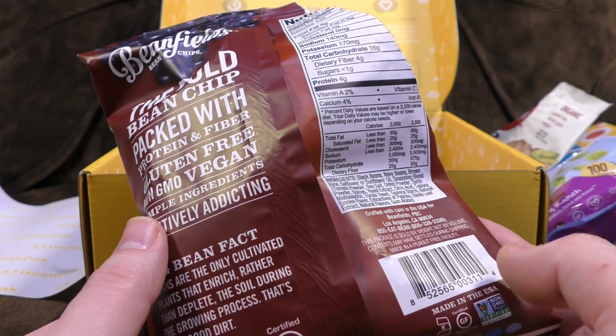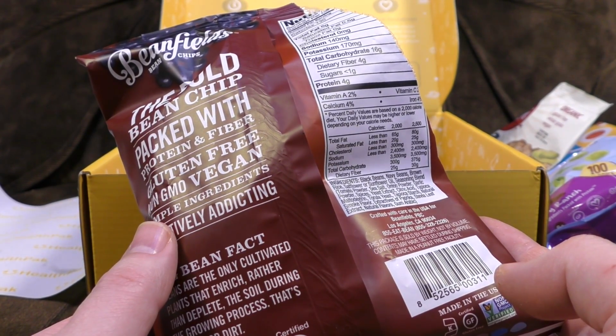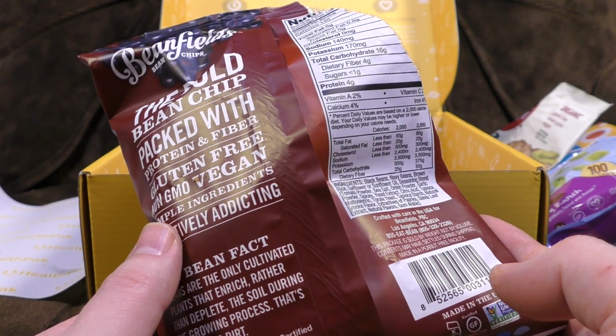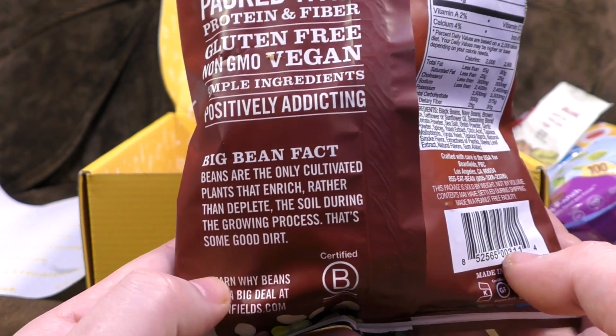These aren't great. They don't really taste of anything. There's a very slight barbecue-y sweetness to them. That's it, really. That's some good dirt. Thanks, guys.